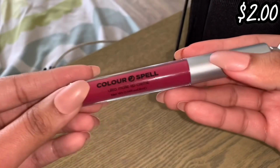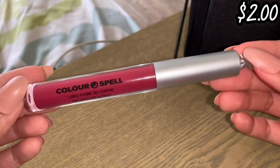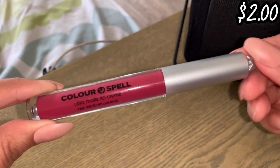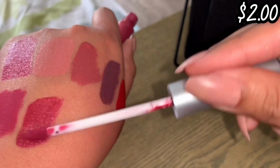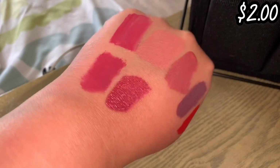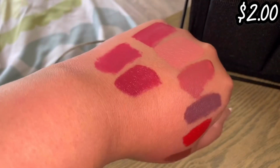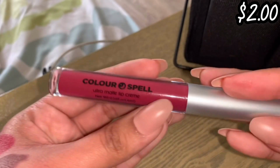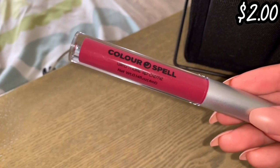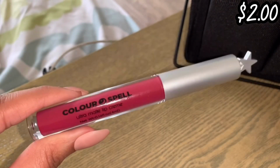Okay, so now we have the Color Spell Ultra Matte Lip Cream, and you can actually find these at your Family Dollar. They have a kit with this, and it comes with the lip liner, which I actually decluttered. Wow, we have so many similarities here. Now we know what type of shades I look for. That is the shade there. It doesn't even have the shade name on it or anything. Yeah, we're going to declutter. I already kept a shade that looks like this, and I think it's this one. This one kind of looks like it. I don't need this shade. I don't know why I purchased it. We'll put it in the maybe pile because it's new.